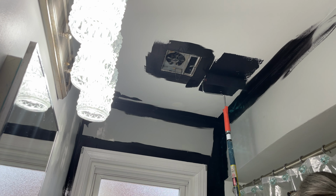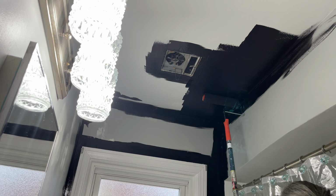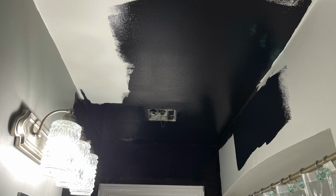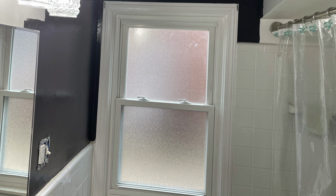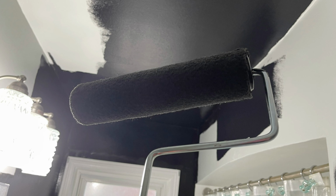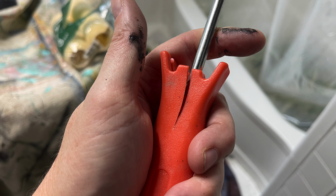I cut everything in with a brush first, and then I would roll the rest of the bathroom. I was so impressed with the coverage, white to black in almost one coat. And right after I got started painting, I had to stop because of my roller. Never buy the ones with the plastic handles. It had completely ripped in half. I duct taped it together to finish up the area I was working on. I did have another roller I had to switch to.